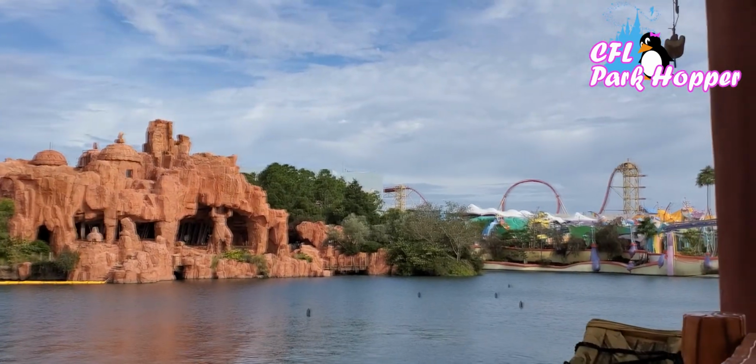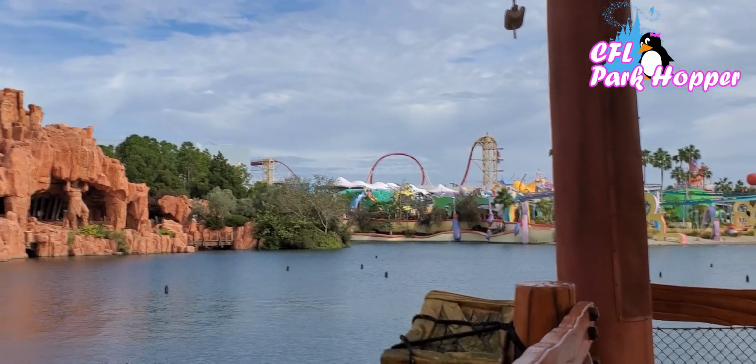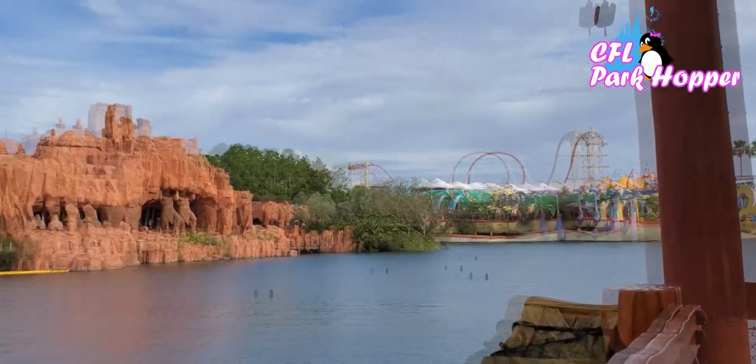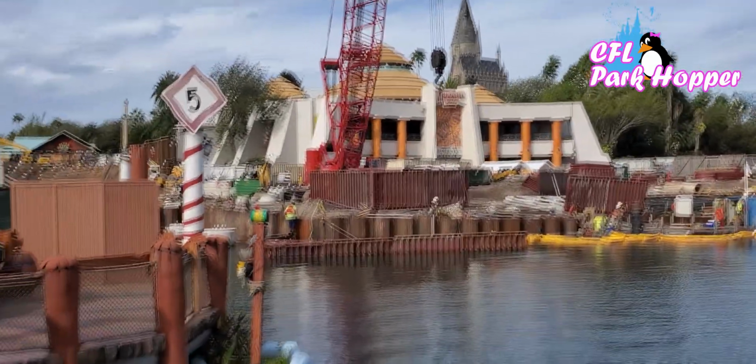But over in Seuss Land is where you will see the most for Christmas. They have Dr. Seuss's How the Grinch Stole Christmas. It's the stage show, and that is wonderful. And Seuss Land is really decorated at Christmas time. So those are must-dos for me for events here at Islands of Adventure.